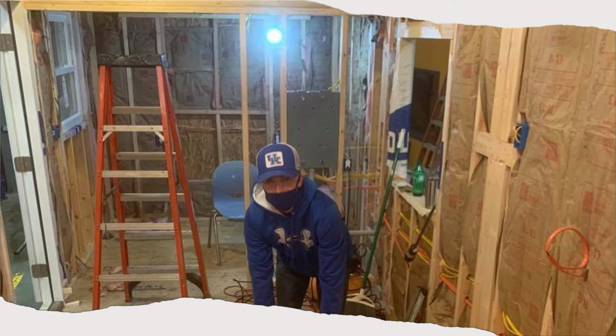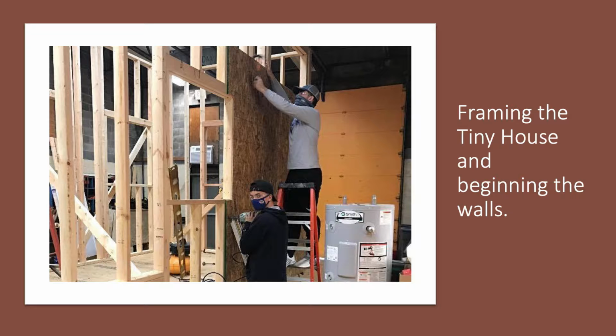I'd much rather have them in here myself. Hard to build a tiny house virtually, isn't it? Yeah, real tough. But it looks like you've succeeded, and you're very near completion on your tiny house.